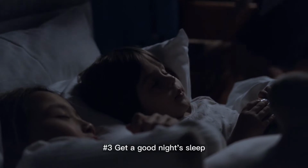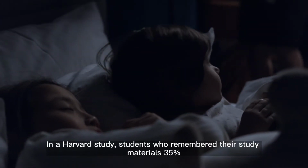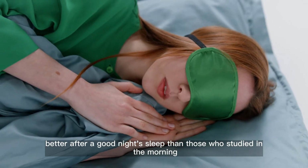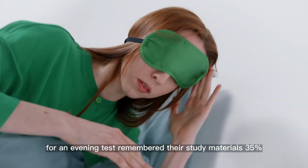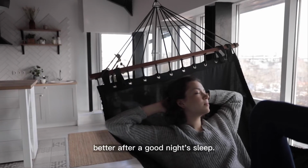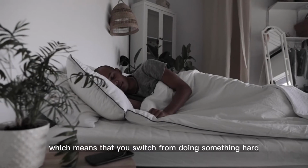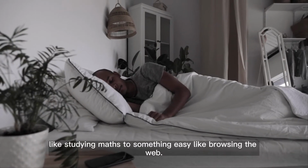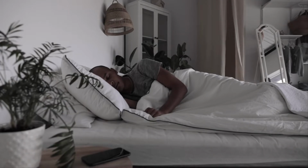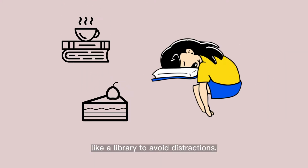Number 3. Get a good night's sleep. In a Harvard study, students who studied in the morning for an evening test remembered their study materials 35% better after a good night's sleep. Keep your focus if you tend to procrastinate, which means that you switch from doing something hard like studying maths to something easy like browsing the web. This can be accomplished by turning off your phone or going to a quiet place like a library to avoid distractions.